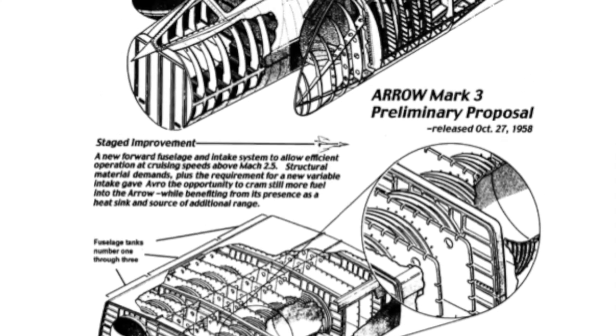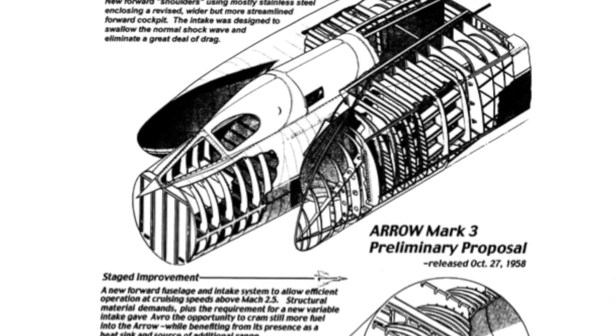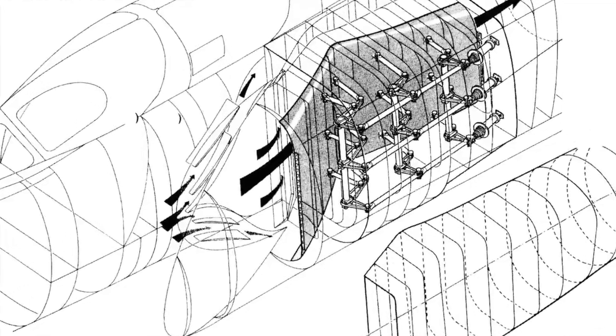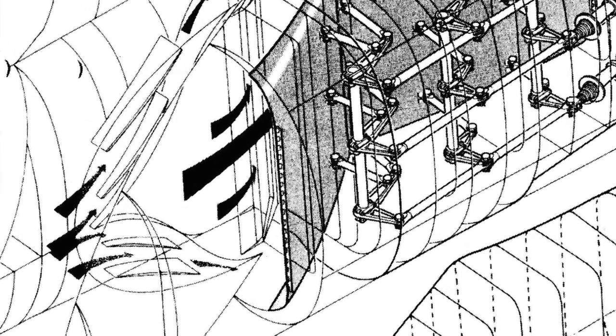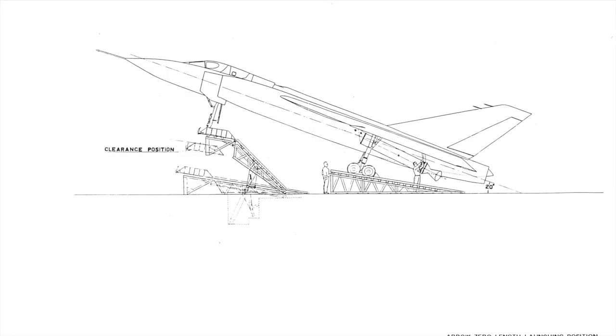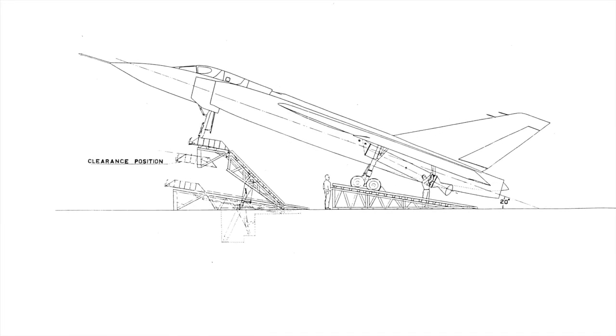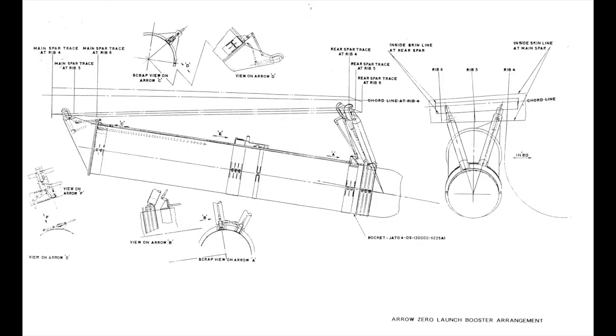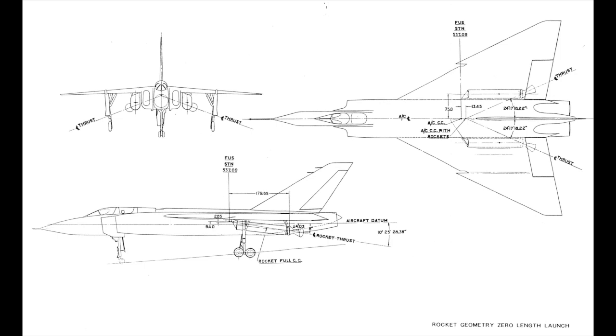Here we see the new designs for the Mark III, which we covered extensively. But you will notice that as we blow up on this scene, there is a cutaway of the honeycomb material that Avro patented for use in the variable geometry inlets. These are ideas that did not work in our series clearly, but this is a rocket booster assembly for a zero runway launch. As you can see, there was significant thought put into this.